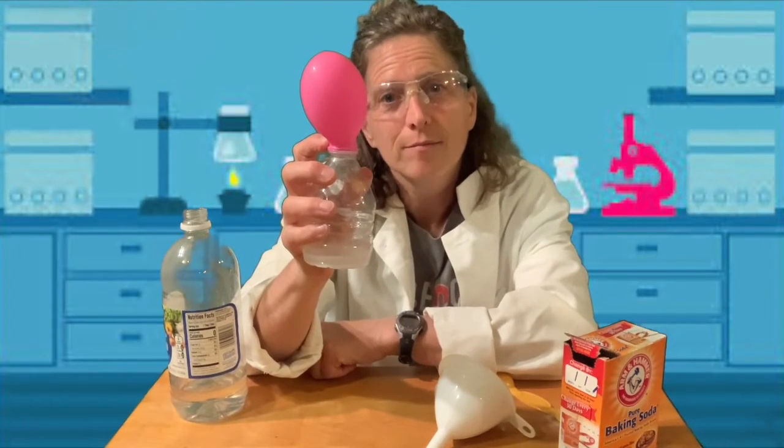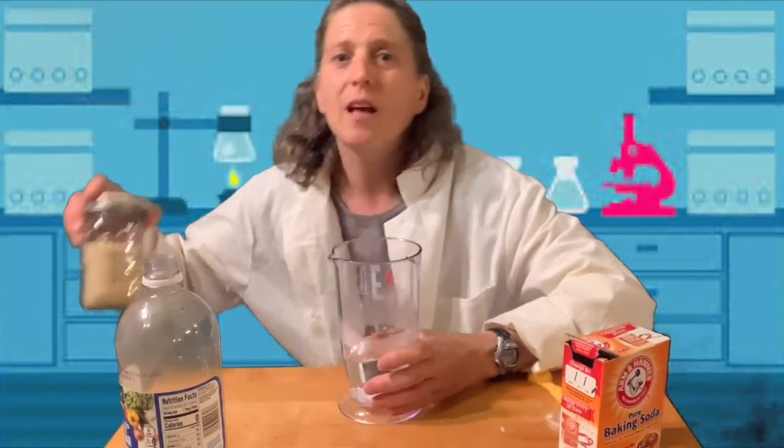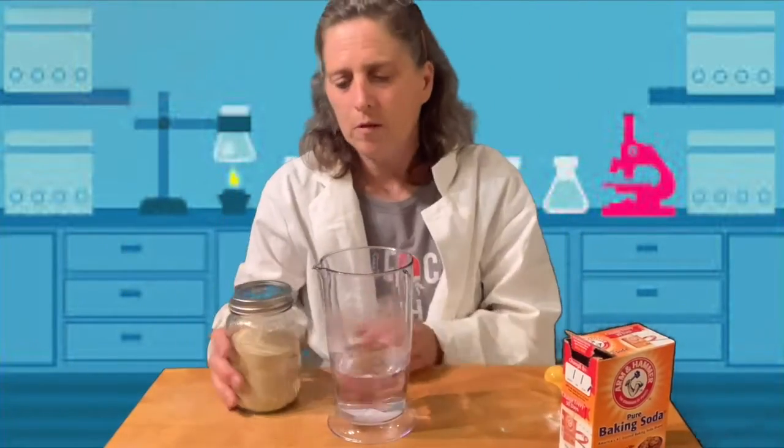That's a reaction. So now that we have an understanding of what a reaction is, let's do some experiments on reactions. First, let's do an experiment with yeast. Yeast is a leavening agent. It causes a reaction when mixed with water. Now I have added a little bit of sugar in there because sometimes yeast needs that.